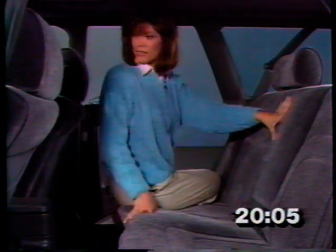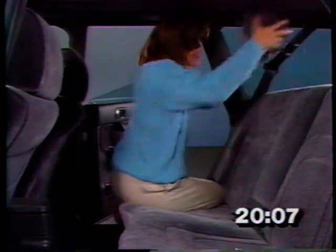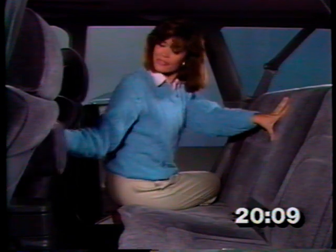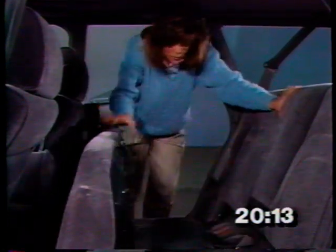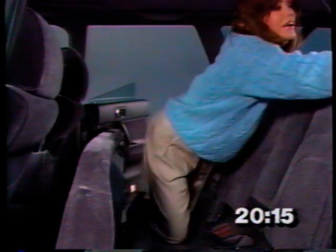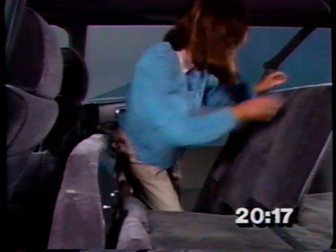To make maximum use of the wagon's cargo area, move the front seats forward, remove the rear seat headrests, pull up on the strap at the center of the seat bottom and swing the seat bottom up. Then unlatch and lower the rear seat backs. Remount the headrests in the sockets provided.